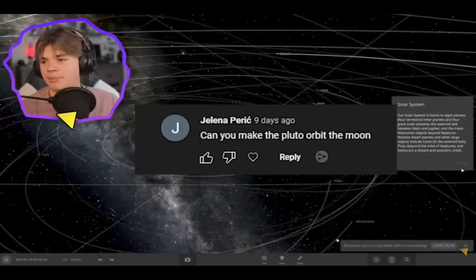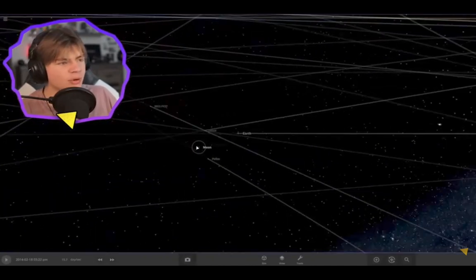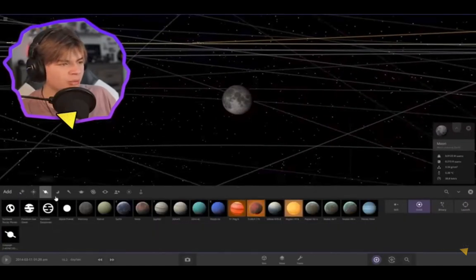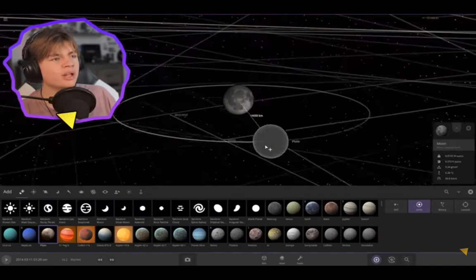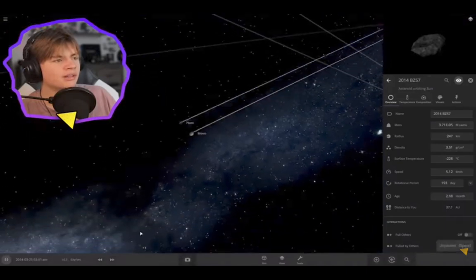We got a suggestion to make Pluto orbit the moon. I don't know if that's possible, but let's try. All right, so here's the moon orbiting Earth, and we're gonna try to make Pluto orbit this. We might have to make it really small. Okay, here's Pluto. You can see that they're pretty close in size. The moon is actually slightly bigger. So let's add this here. And if we just play, let's see what happens.